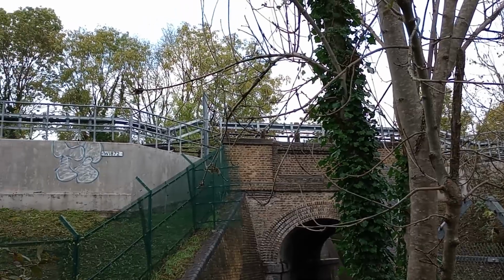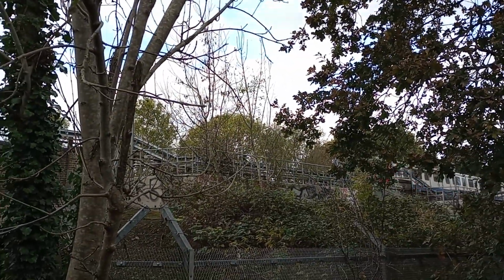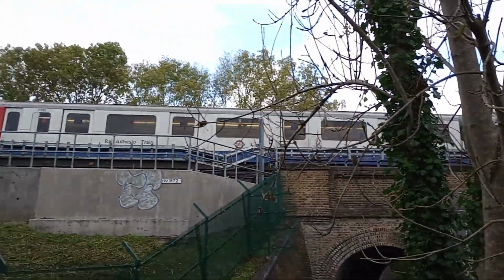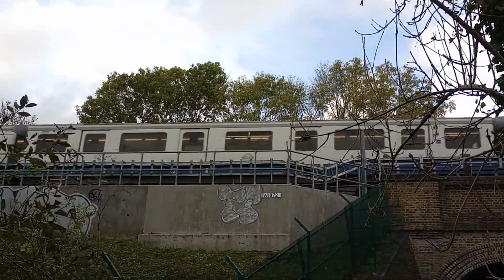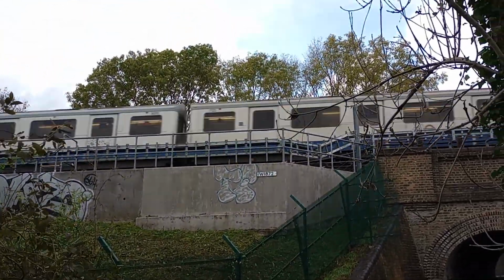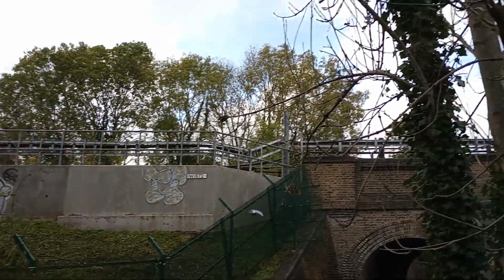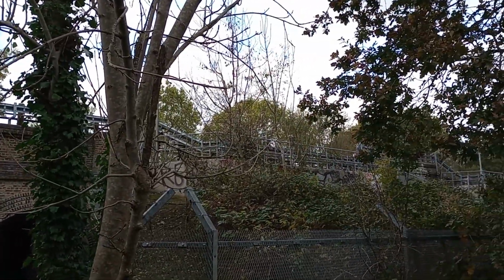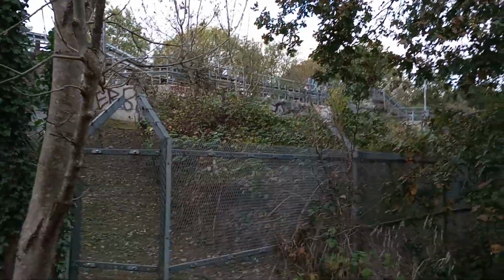I hear another train coming. Let's watch it go by. I wave, which I'm doing. I don't think you saw me. That looked quite unusual. It didn't look like a normal Met line train because it seemed to have a sort of closed-in carriage bit.